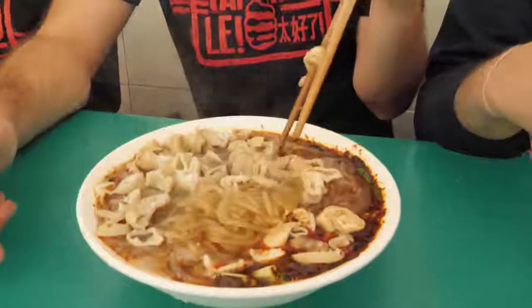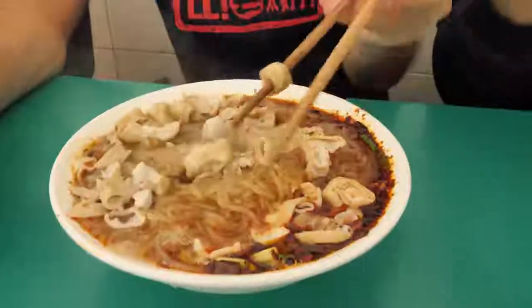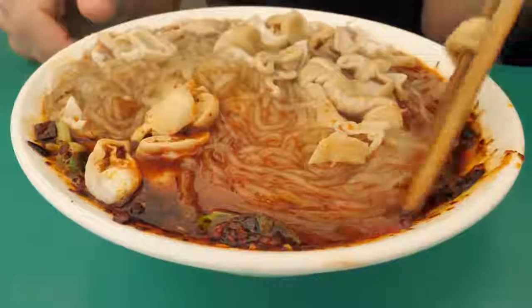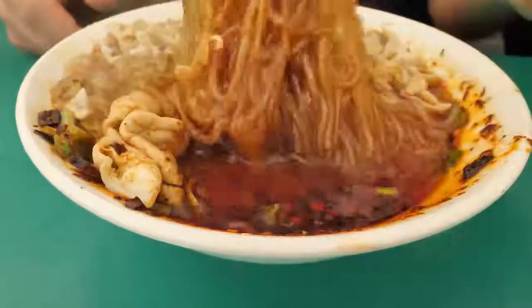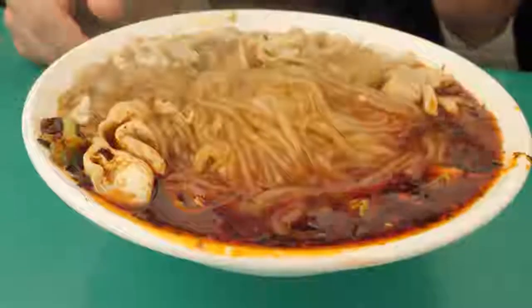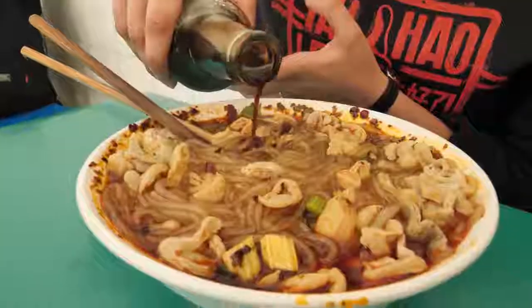I ordered extra big and small intestine chopped up, and you can see on the outside there's just all of the dried chili that they put into the broth. Oh, it's a pure intestine broth. You want to mix it up a little bit? A little vinegar? Yes, please. There you go.